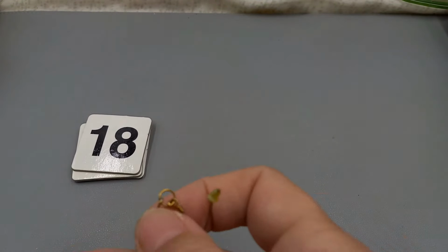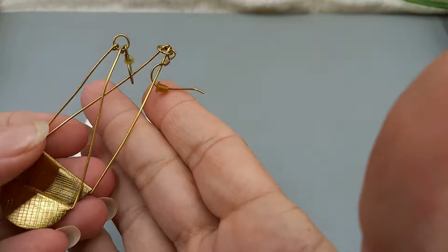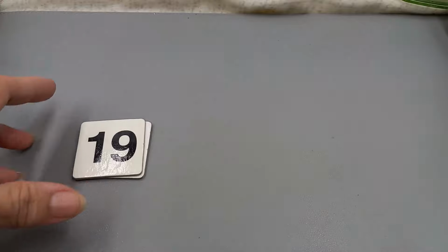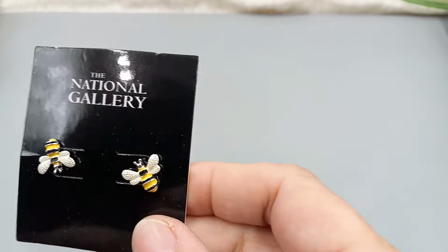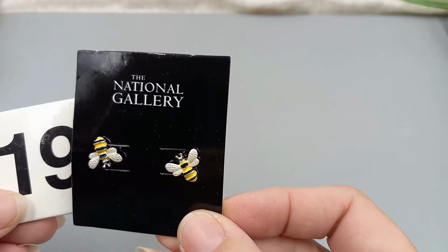Number 18 is a pair of gold tone earrings. They definitely need to be reshaped a little bit. There is a tiny bit of wear. Go ahead and do that for $1. Number 18. Number 19, we're clearing out the National Gallery earrings. They are new on the card. They are from London. These are number 19.